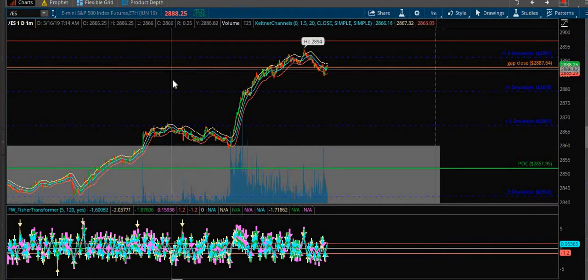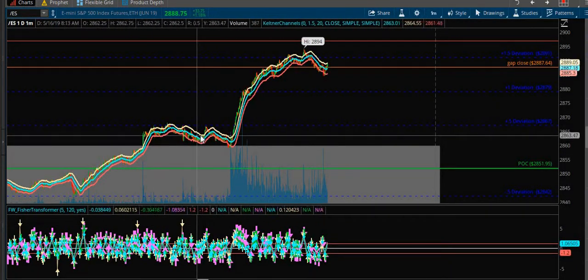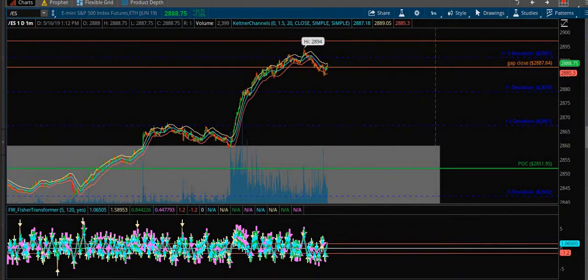So let's go over this. I'm going to show you this really fast. This is /ES. This morning we came in right here at 9 o'clock. The market opened, and as we pulled in right before the open, we came into this support zone, which was value area high.